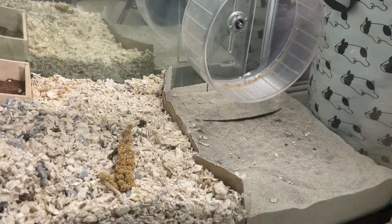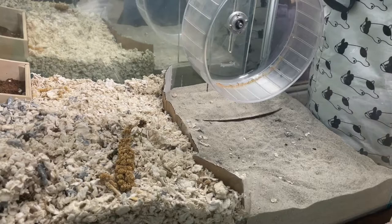Other than the fish tank and this whole mite situation, there's nothing particularly exciting going on with the pets.